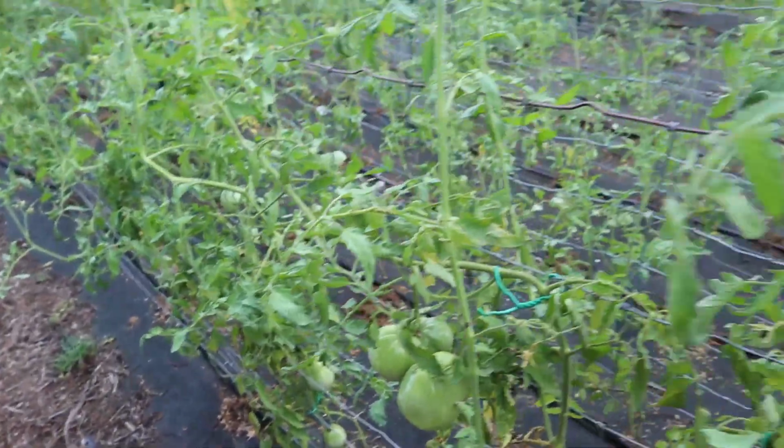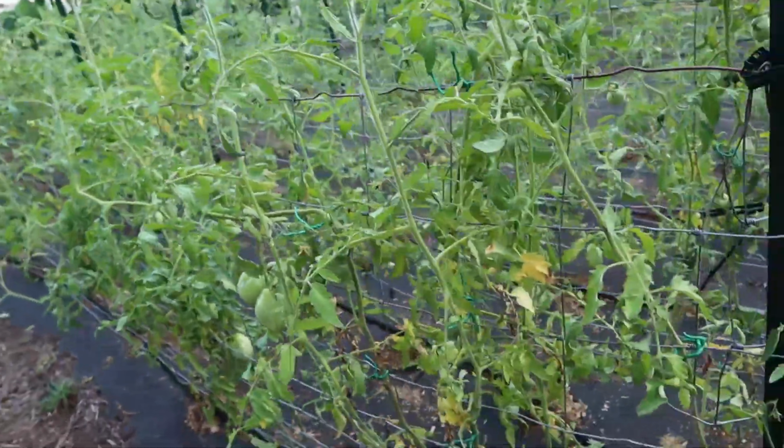We were getting several of them, you know, probably 8 or 10 of them off of here. I ate them. Gave a few away.